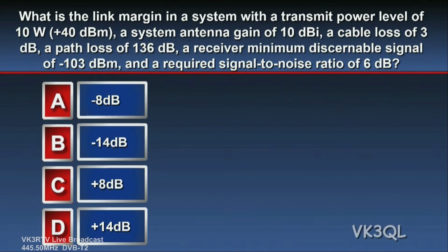I've paused it here just to give you a little bit more time to read the text before the answer comes up. So lots of information there to decipher and to come up with your correct answer.